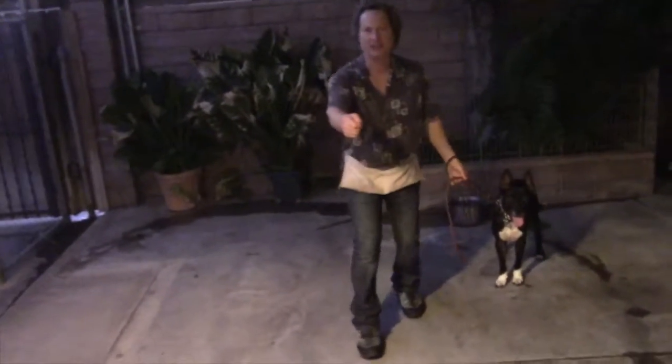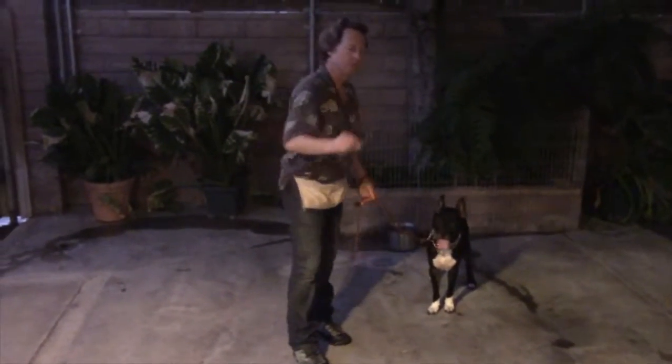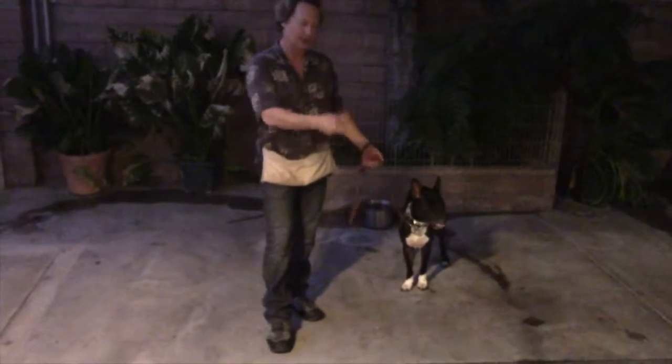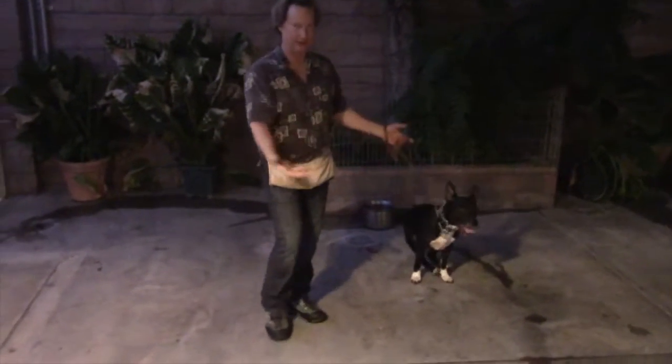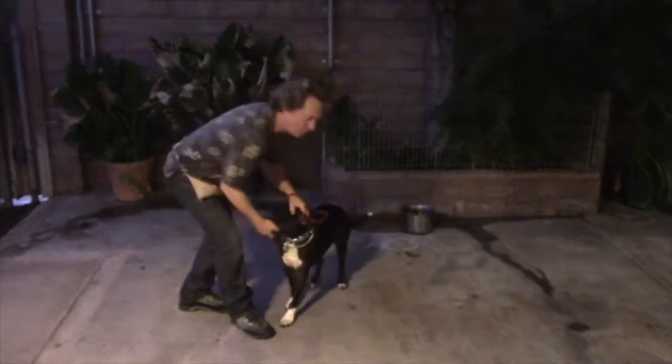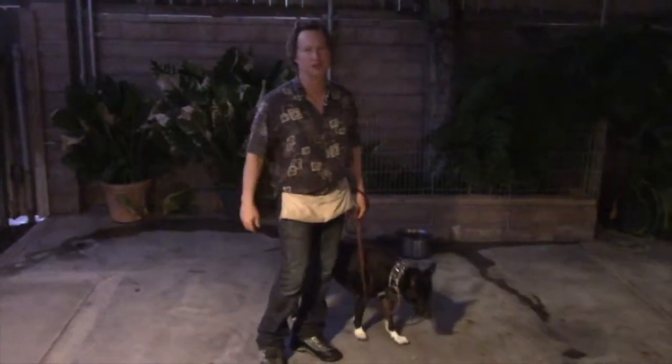See, it's all about body language and the tap of the leash. But you put the come command in there with the tap and the backing away, so that when he's 30 feet away from you, somehow he's off the leash, he sees you and he comes when you back away. Good boy. And something always good happens.